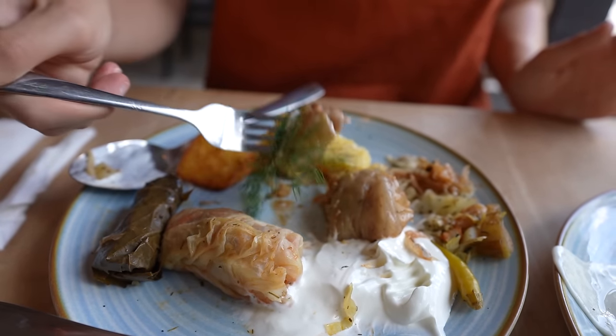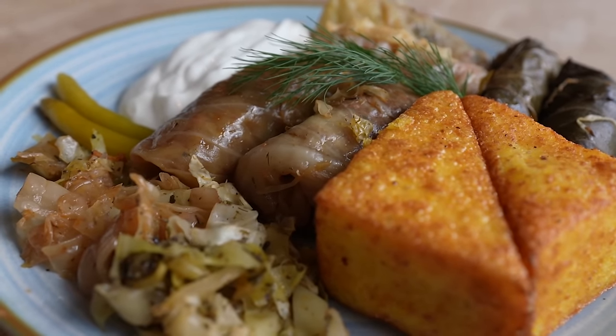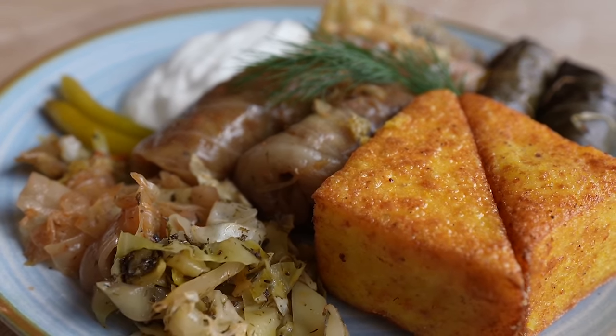All right, let's get into it. I already got into the mamaliga, which is delicious. It's the polenta, and it's got a nice crispy exterior and very moist and soft on the inside. Delicious, love. Let's get into this cabbage roll. It smells so savory. Mm-hmm. That is delicious. If I didn't know better, I would say it wasn't vegetarian, but it is. It's so flavorsome. And getting some more cabbage.